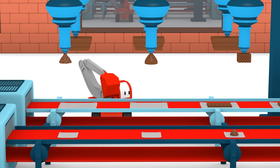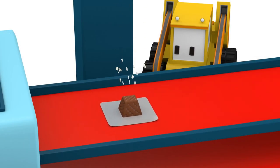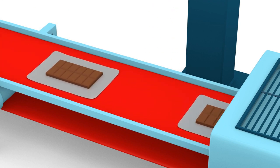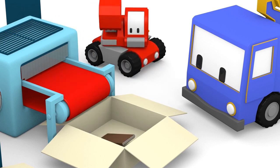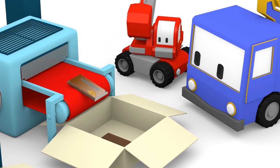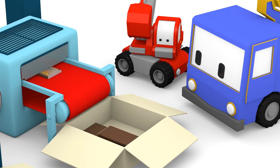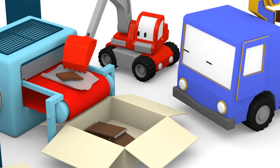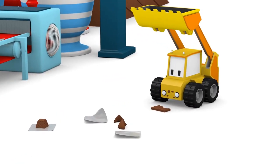Let's make some candy. The machine can make 6 pieces at the same time. Now we sprinkle them with nuts. Then they come out of the machine all wrapped up and labeled and ready to eat. Wait a minute. Something is not right about that piece. What happened? Aha! Billy, we caught you.